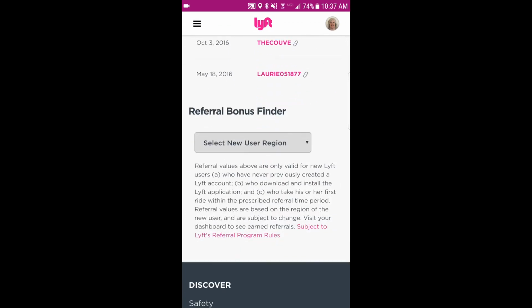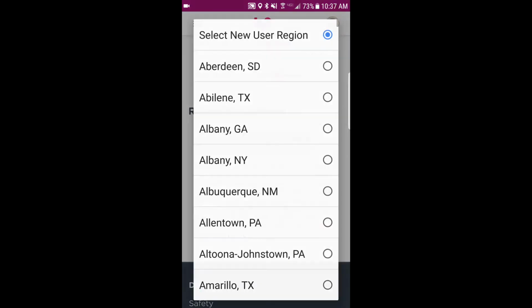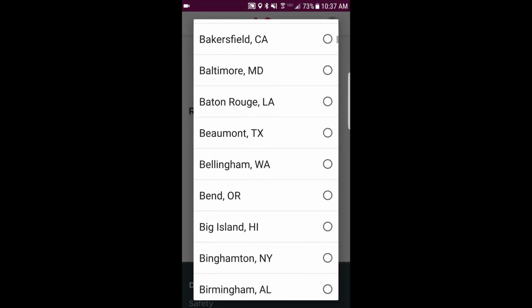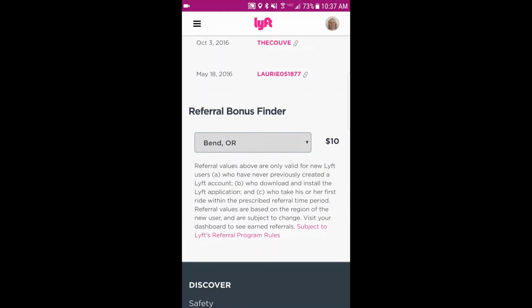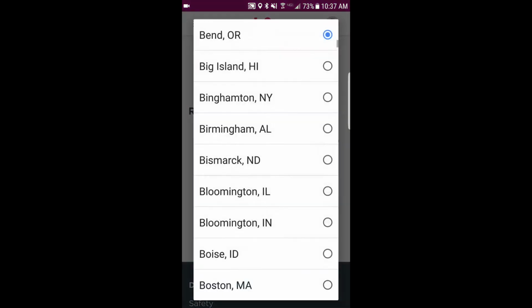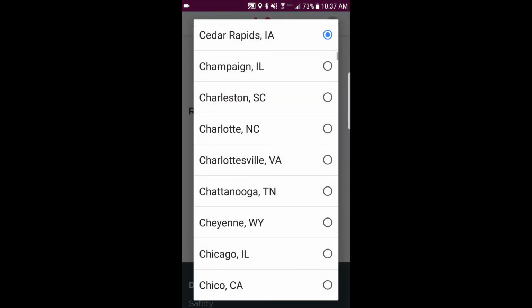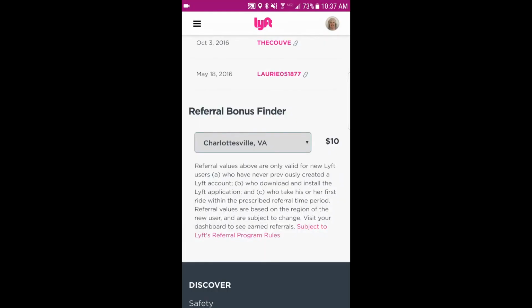you can see at the very bottom, you can find out how much per city is being paid for each new passenger referral. So let's go to Albany, New York. It's $10. Most of them are $10. There are some that have a lot of ridership that are less, $5. $5 is the lowest. $20 is the highest, but most of them are going to be in the $5 to $10 range. So you can kind of go and see where you're living and where you're handing them out and see what the average cost is.